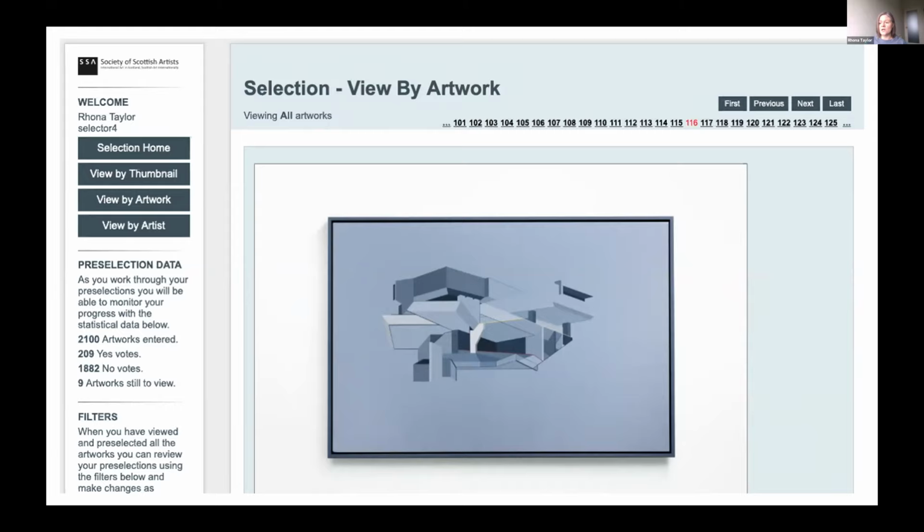This was a joint exhibition with Visual Arts Scotland, but we had 2,100 submissions, and that did not include any of the proposals for installations, and it didn't include any moving image. That's just 2D and 3D work. And we also see on there short statements about the work and things like dimensions and materials, because you can't really tell that just from the image.